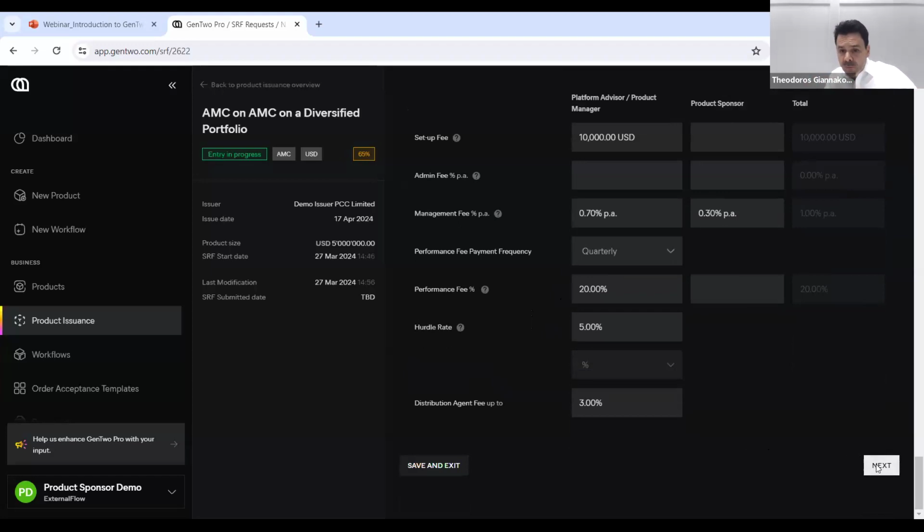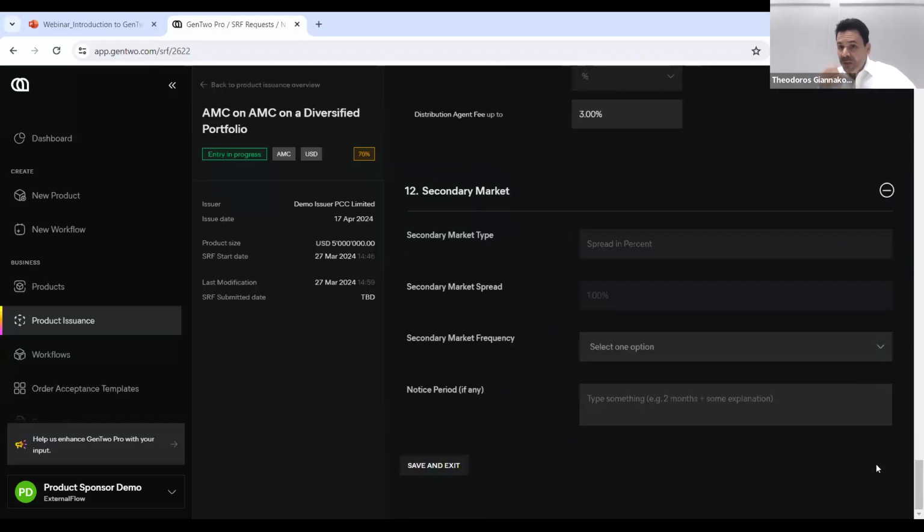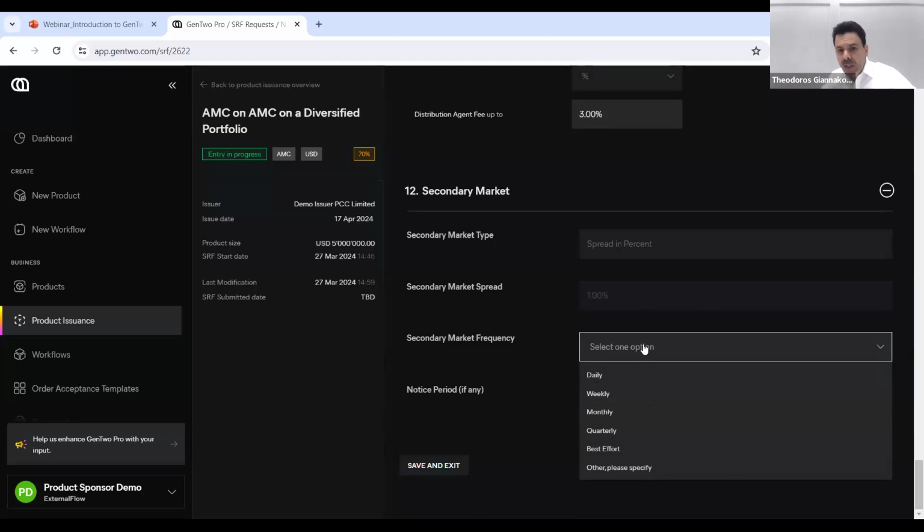Now, having gone through the fees, we would move on to the secondary market, right? So these products, after issue date, they enter the secondary market stage where the price fluctuates based on the performance of the underlyings. So here we will normally see the start of the spread, the frequency of secondary market. This is once again at the choice of our client, the product manager. For liquid products, somebody could even select daily. Now, the more illiquid the product gets, the less liquid, let's say, would be, of course, the secondary market.